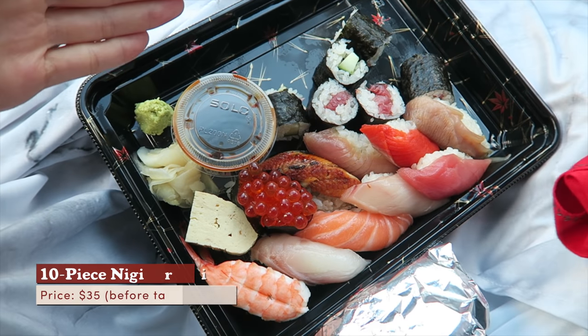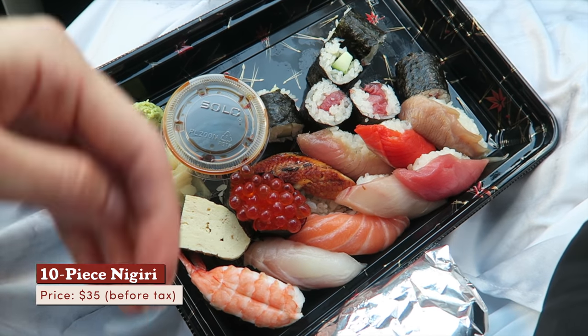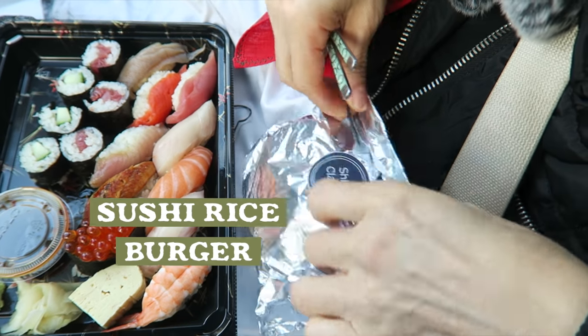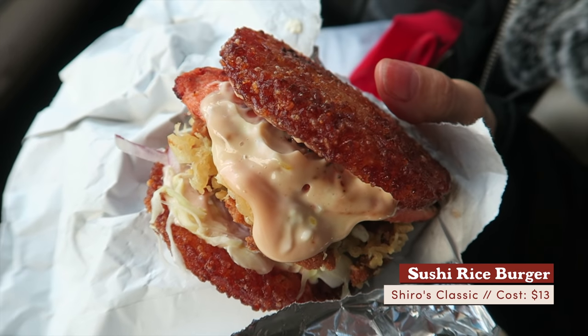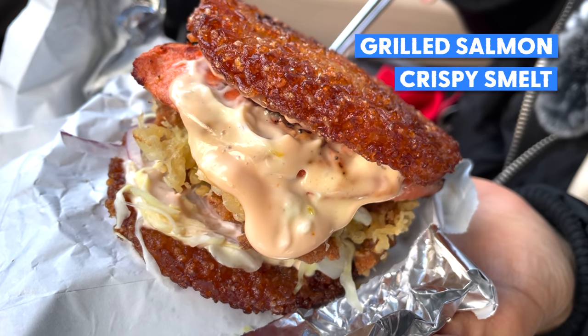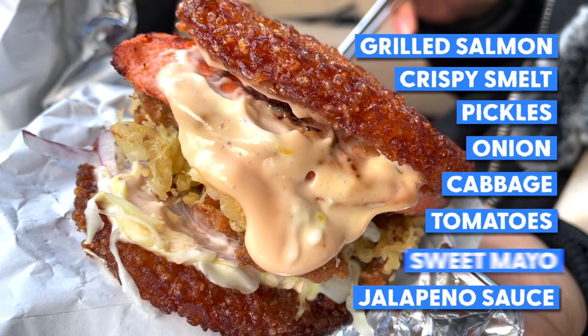This is the 10-piece nigiri assortment. Unfortunately, while we were riding in the car, it kind of moved to one side, so it's a little bit crowded. And in here, we have a sushi rice burger. Have you ever had a rice burger before? It is first time. They sell four kinds of rice burgers. This one's called Shiso's Classic. It's got grilled salmon, crispy smelt, pickles, tomato, onion, cabbage, jalapeno sauce, and sweet mayo.